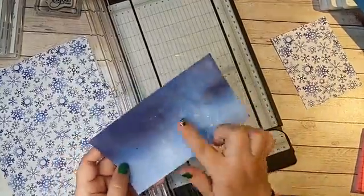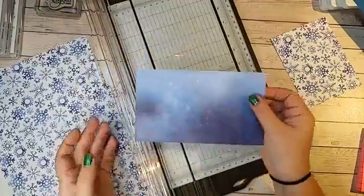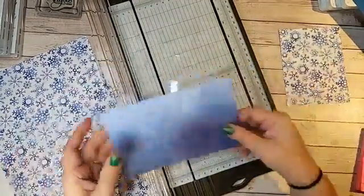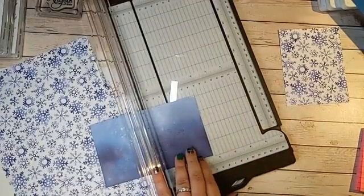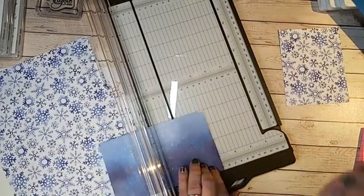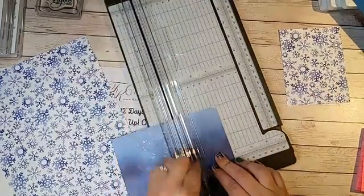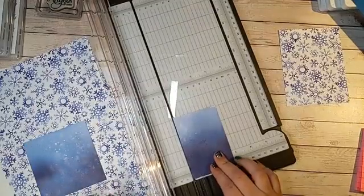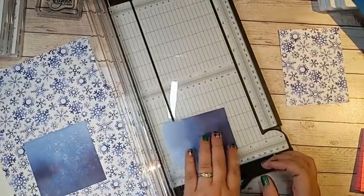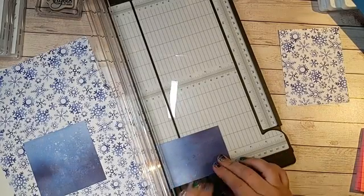I'm also going to cut a piece of the back side. So I want to use this back portion to kind of accent my sentiment. Because they match so well, you can see the colors really go well together. This will just give it a nice highlight. So this I'm going to cut down to 2 3/4 by 2 1/2. I think I want more of the dark showing. So let's do 2 1/2 this way.